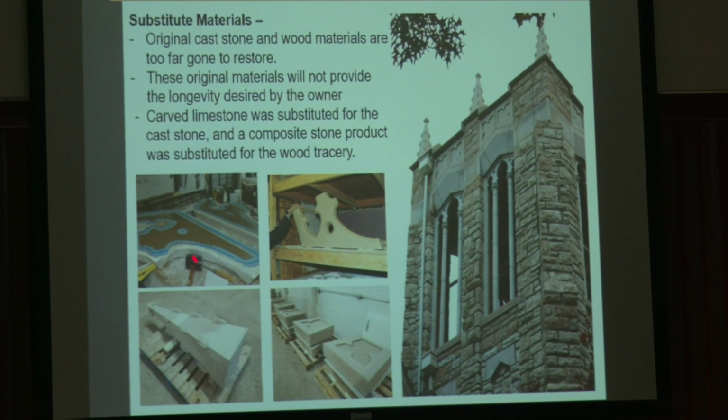So this is the pieces being made. These are the cast pieces for the tracery that go up here. And like I said, this is a synthetic product. And then these are the carved limestone pieces that actually go at the top of the tower. So we took the tower down all the way to this level and completely reconstructed it up on top and restructured up here with a concrete grade ring, essentially a ring around the top of it to keep it from spreading out.